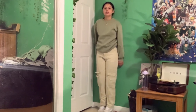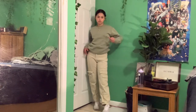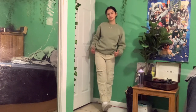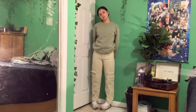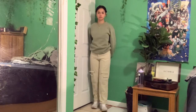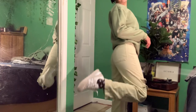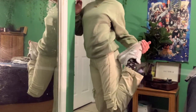Okay, so next outfit is actually a really neutral outfit that I really like. So the crew neck is from Shein. Sorry, excuse me. Anyways, these are like $10, which is really inexpensive. The pants are from Princess Polly, but they're also really overpriced. You can just get some khaki cargos from like Target or Walmart. And then my shoes are some New Balances 574s. Yeah.